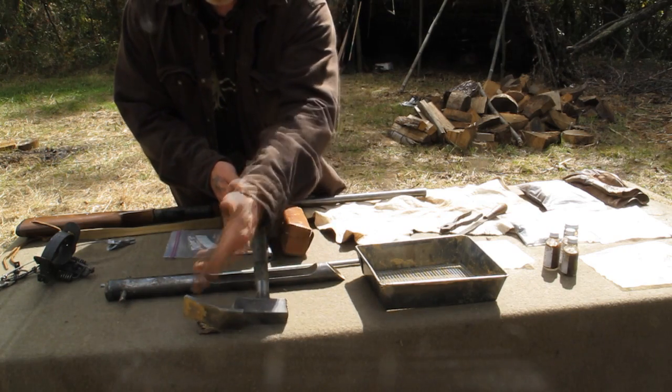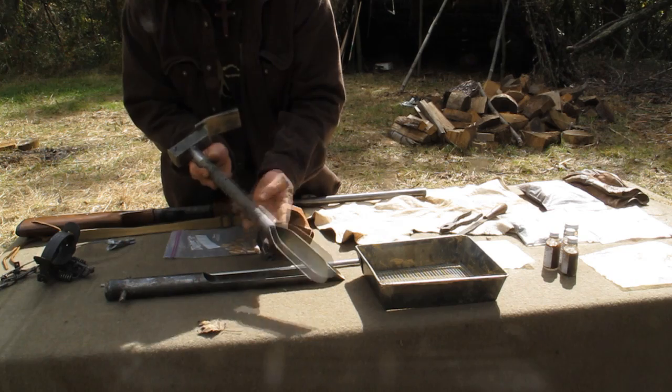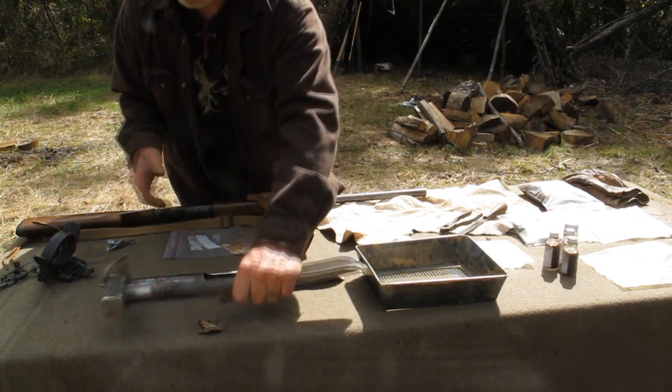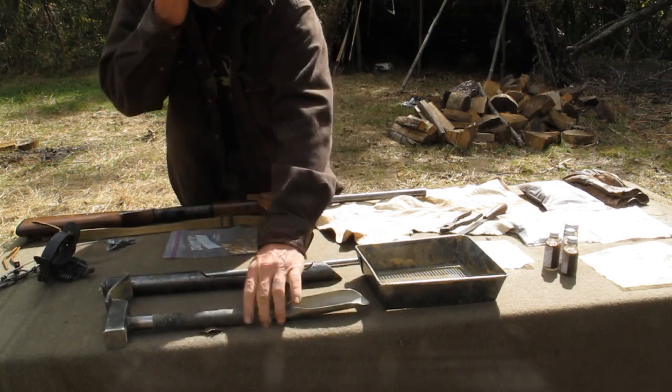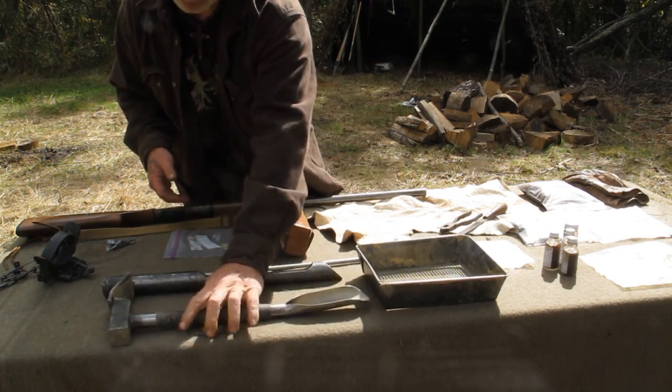It's got a hammer, it's got a digging device on it for digging out trap beds, and it has a shovel on this side so that you can dig those dirt holes when you want to, or move dirt if you have to get more dirt for a set, whatever the case may be. And I've just taken that and wrapped it with some friction tape to make it more comfortable for my hand.